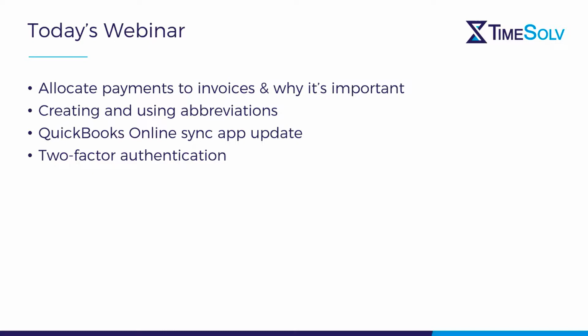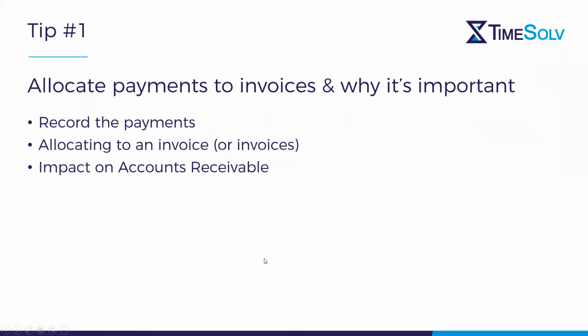So, all right, let's go ahead and get started and talk about payments and allocation of payments. I'm just going to walk through, as a refresher, hopefully for a lot of you, how you go about recording payments. There's a couple of places in TimeSolv in which you can record payments. Then we'll talk about, once that payment has been made, this is the step I think a lot of people potentially miss, which is why we get a lot of support calls, which is allocating that payment to an invoice or across a number of invoices.